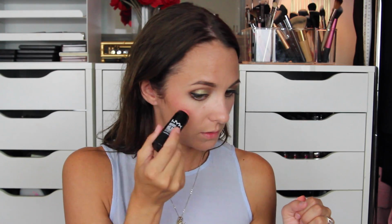Okay, and then as a blush, I'm going to use another new product. This is the NYX Bright Idea Illuminating Stick, and this is like a rose gold shade. I will show you. It looks so beautiful. It's like cream rose gold, and I want to use it as a blush, so that is what I'm going to do. And I am just going to kind of dot it on here.